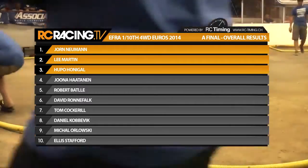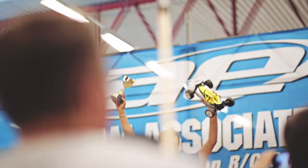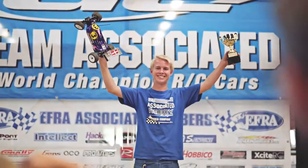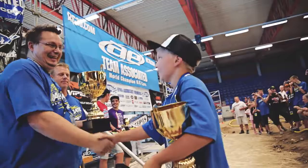So the overall results, Jörn Neumann obviously confirmed as the European champion. Lee Martin, his second runner-up finish at this venue. Hupo Honeygel just hangs on to third overall. Una Hassanen missing out on the podium with fourth place. Fifth was Robert Battier. David Ronnefalk was sixth. Seventh place for Tom Cockrell. Eighth for young Daniel Kobovic. Ninth for Michael Orlovsky. And 10th place for Ellis Stafford.